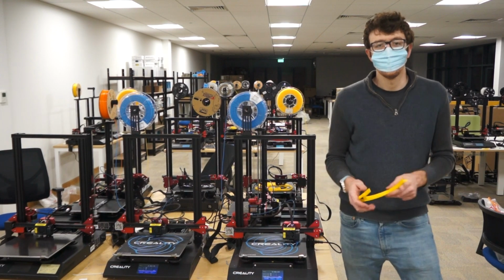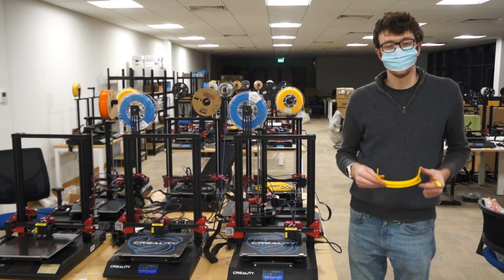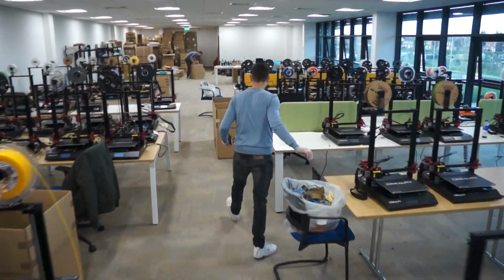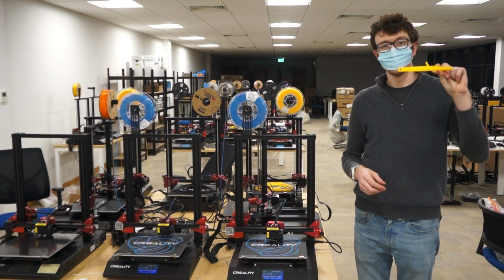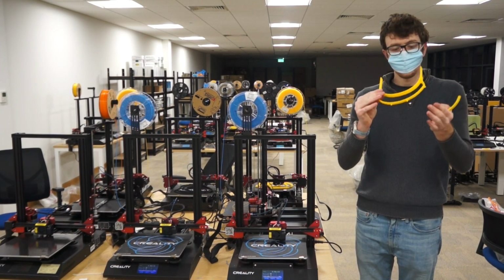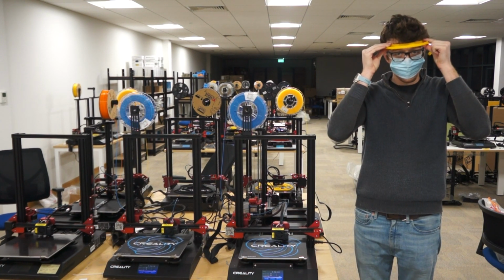Hi everyone, it's Aaron here from Pi Supply, and as you can see, I'm wearing a really fetching surgical mask. You can see we're in a massive room full of 3D printers. We're at the Dartford NHS supply chain hub, where all of these printers are printing face shields like this to provide to doctors and nurses on the front line. These are paired with a visor and an elastic band here so they can sit on the head snugly like that.